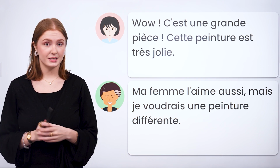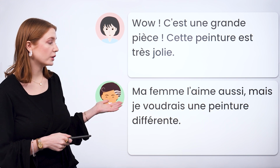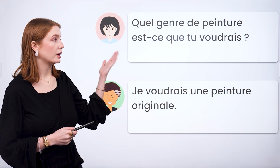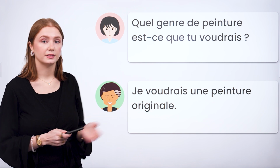Waouh, c'est une grande pièce. Cette peinture est très jolie. Ma femme l'aime aussi, mais je voudrais une peinture différente. Quel genre de peinture est-ce que tu voudrais? Je voudrais une peinture originale.